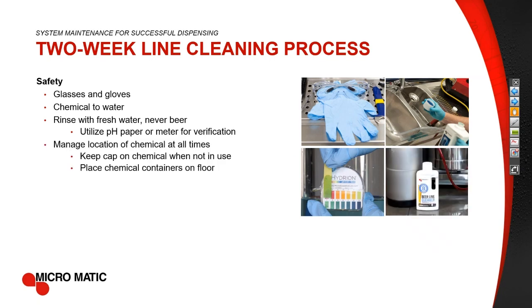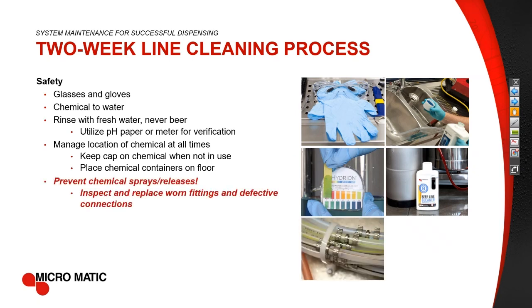These chemicals are hot, but they need to be, so you want to make sure we know what's going on. We don't want to spill them on the counter, on any staff, or on ourselves. It's a good idea when you're done with your chemical to put it on the floor and put the cap on it. I like to actually put it into a bucket, a Home Depot bucket or whatever you've got, to make sure we don't spill it.